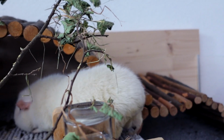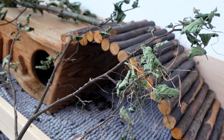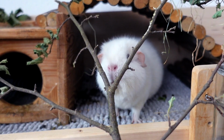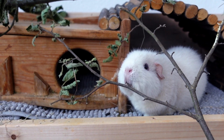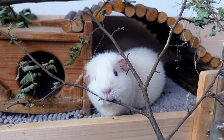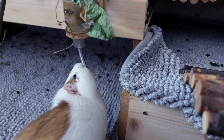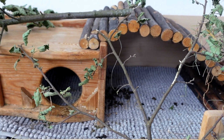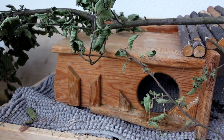Here, the hazelnut branch has lots of green for the piggies to enjoy. There's also another willow bridge, which is attached to a wooden Heidi. The hazelnut branch sits in front of the 2 Heidis so that the piggies get even more hiding opportunities. Attached to the second level is also the piggies' water bottle. This entire area is very green and full of yummy snacks, while also offering tons of hiding spots. Also, it just looks really nice.